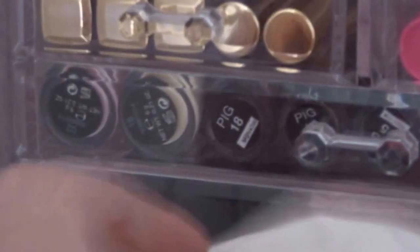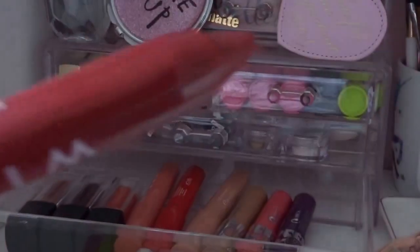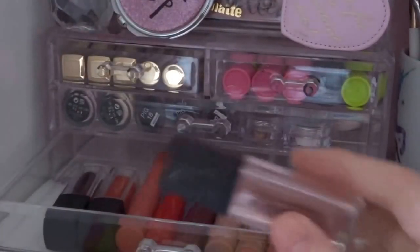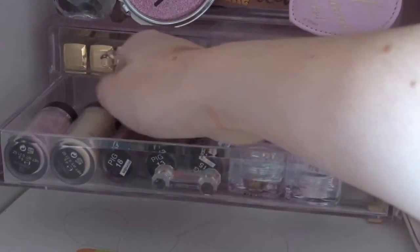And then I have this unit on here, which also has makeup stored in it, which I'll show you now. Okay, so in the very bottom drawer, I have this holographic mirror, and then 3 of the Soap and Glory gloss sticks, which look like that. 4 Jack Wills lip crayons. 4 of these, but there's only 3 in there because one's in my bag. And these are the Sleek Mini Matte Me liquid lipstick.